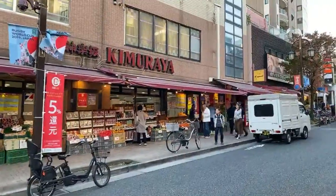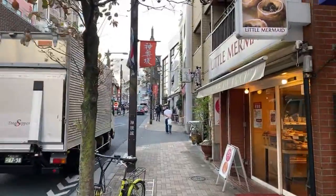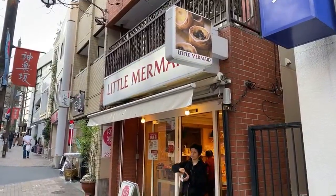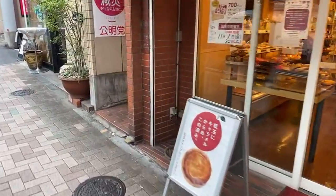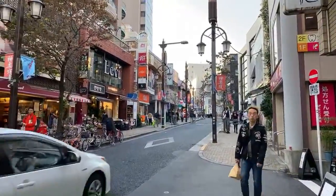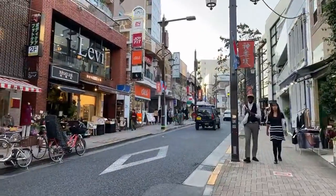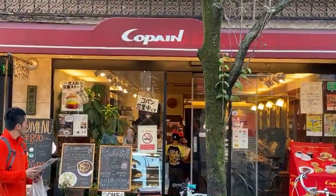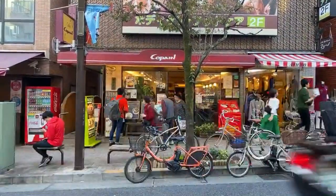Supermarket. Little Mermaid. I think this is a Danish bakery. And this is up here where you'll see where Kagurazaka Station is. Yeah, Kagurazaka Station is up here. Chopin. That is a French cafe right there. Does not look like Japan, except for the vending machine on the left side.